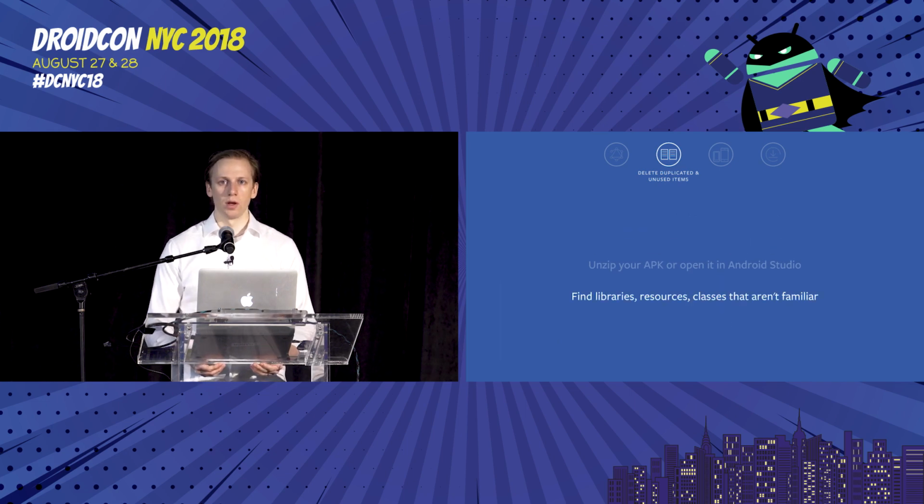So once you have that, start looking for resources and classes and libraries that just aren't familiar to you. Good places to look are in the lib directory, where C and C++ code tends to get stored, under res, where resources get stored, and even inside the DEX files themselves. And Android Studio lets you open those DEX files.